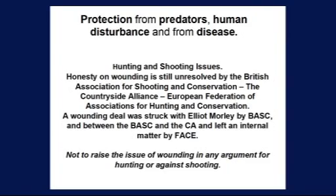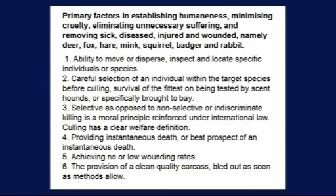And I've said here, honesty on wounding is still unresolved by the British Association for Shooting and Conservation, the Countryside Alliance, the European Federation of Associations for Hunting and Conservation. The reason was a wounding deal was struck with Elliot Morley by BASC and between BASC and the Countryside Alliance, and left an internal matter with FACE. And they decided not to raise the issue of wounding in any argument for hunting or against shooting. How on earth can you get the right legislation and provide the right evidence if people make those kind of crazy deals? Now, these are the primary factors in dealing with dispatching animals.